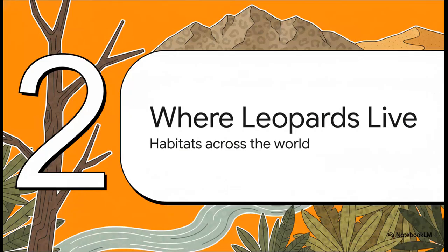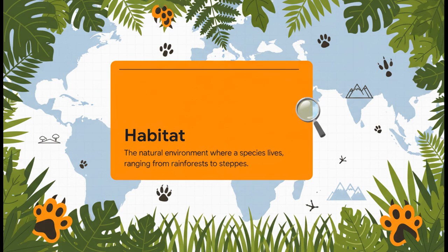Moving on to Section 2, Where Leopards Live. Let's talk about habitats across the world. When we talk about a predator's habitat, we usually picture these highly specific, restricted biomes, right? Most large carnivores are pretty much tethered to a single type of landscape, but the leopard? The leopard completely breaks all the rules. Their environmental adaptability is honestly unmatched in the feline world.